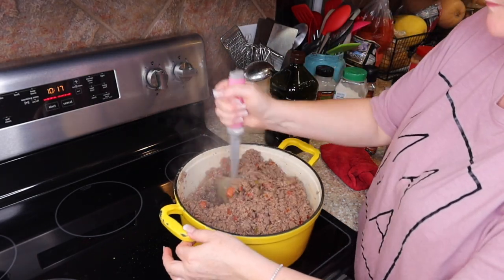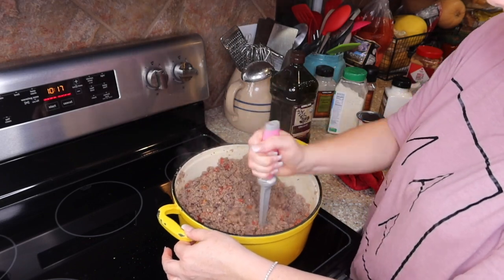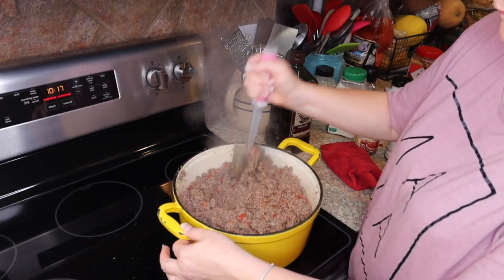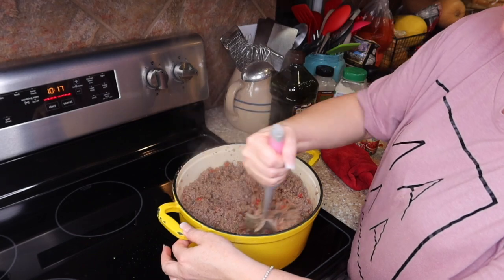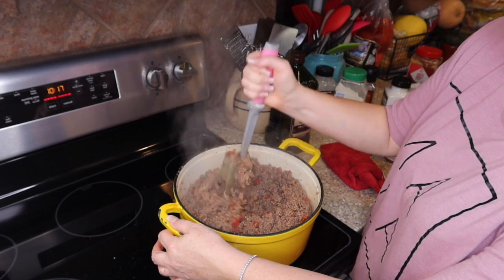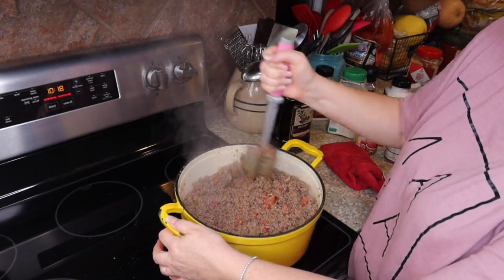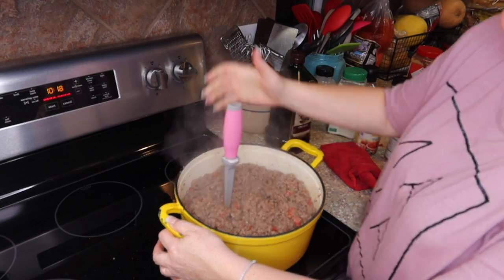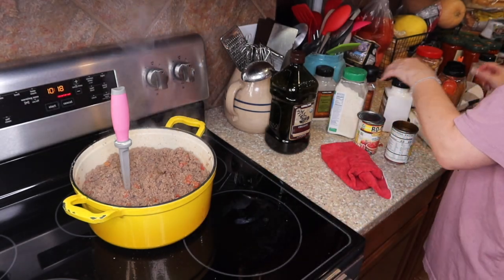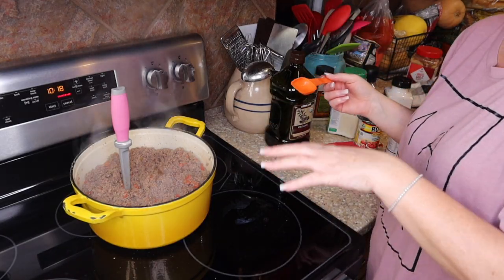There we go. Just gonna chop back over it real quick. If you don't want the tomatoes in your meat, then don't put them in there. Okay, I'm gonna turn the heat off. Clean up my mess a bit. And then once this is cooled off, we're gonna bag it up.